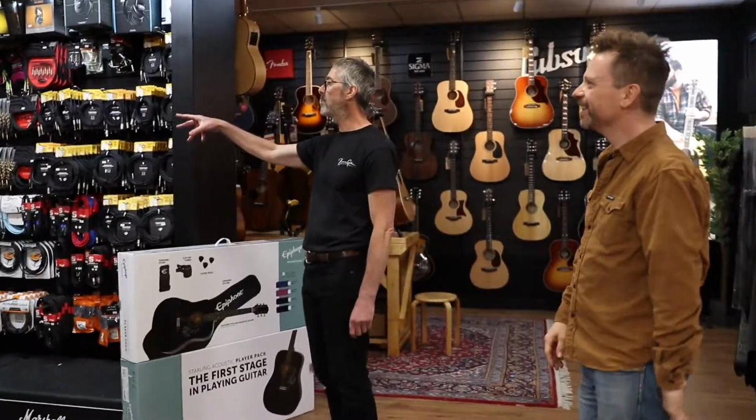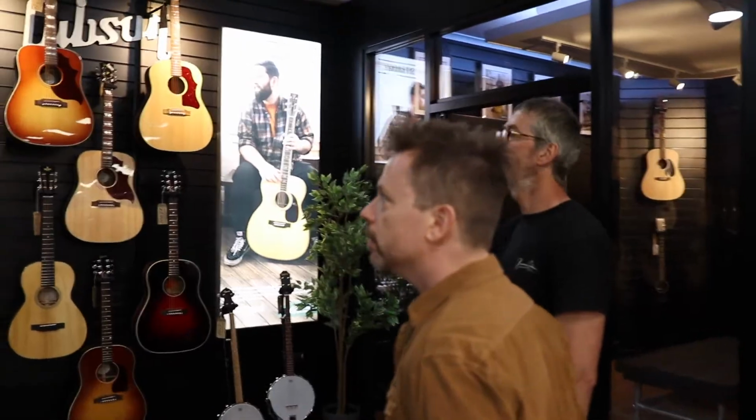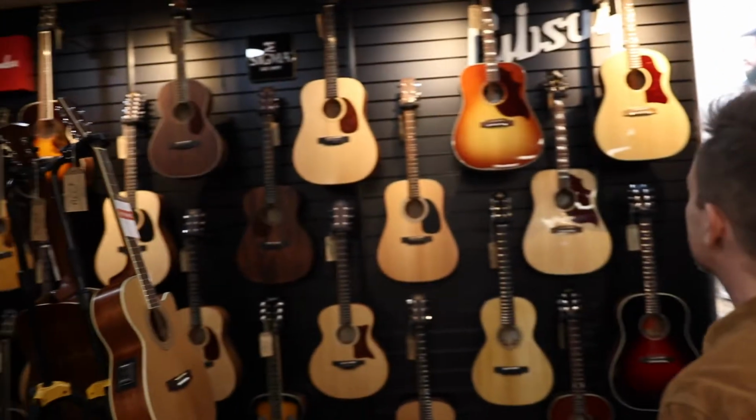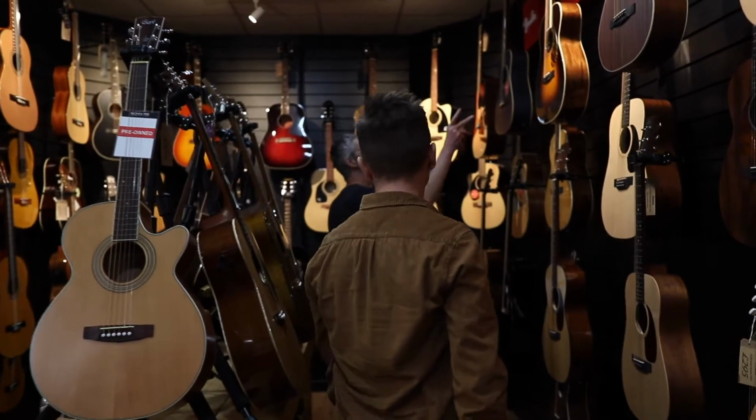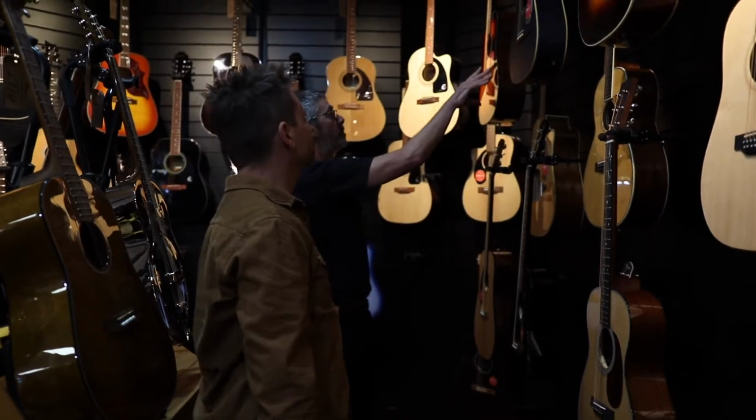Slides, your capos, your cables, your picks. Acoustic area. So you've got your kind of Gibson, very nice, Sigma, Fender acoustics. That includes some of the new Paramounts they've just brought out. There's some little parlour ones they're doing now, kind of the new Porters and the Malibus.